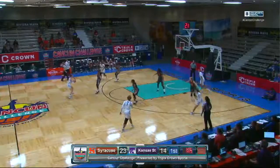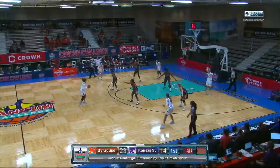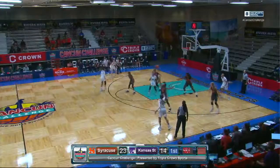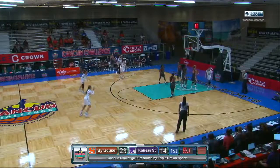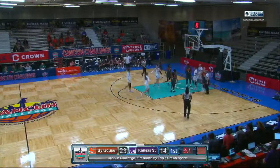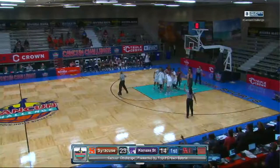K-State beats the press. Ranky between the circles. Now to Simmons, who will direct traffic. Cycling it back up top. Over it goes to Goff. Into the high post to Beard. Looking for the low post. Instead will drive hard right side. And fouled hard as she goes up for the basket. Jason back to the free throw line as Stratmana gets her first.